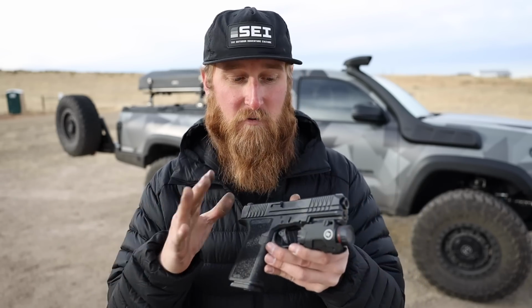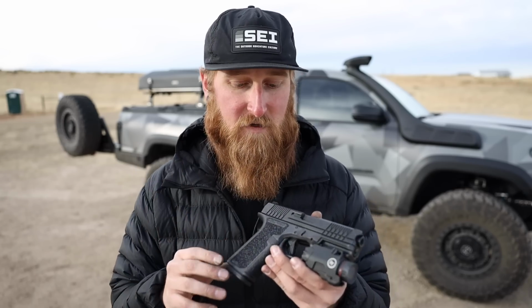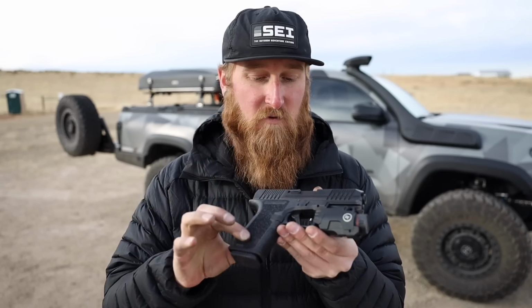You're looking at about the same price as a Gen 5 Glock 19, so I would put these two right next to each other in the same category, almost all around. And there are some good things about this, like the grip. It feels really good in my hand. The grip texture is great.